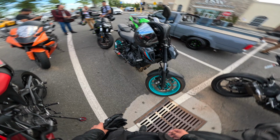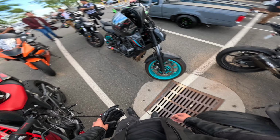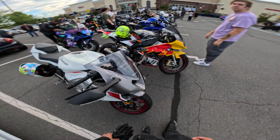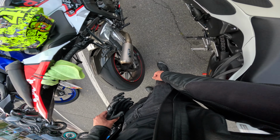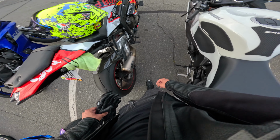Yeah, I know I come from the R7. I definitely love this bike. And with the teal wheels, pretty wild. Another ZX6, but look at this right here. This sounds crazy. And it's got the full sprocket system. You don't see these exhaust systems often either. I rarely see them on bikes, but they sound great.